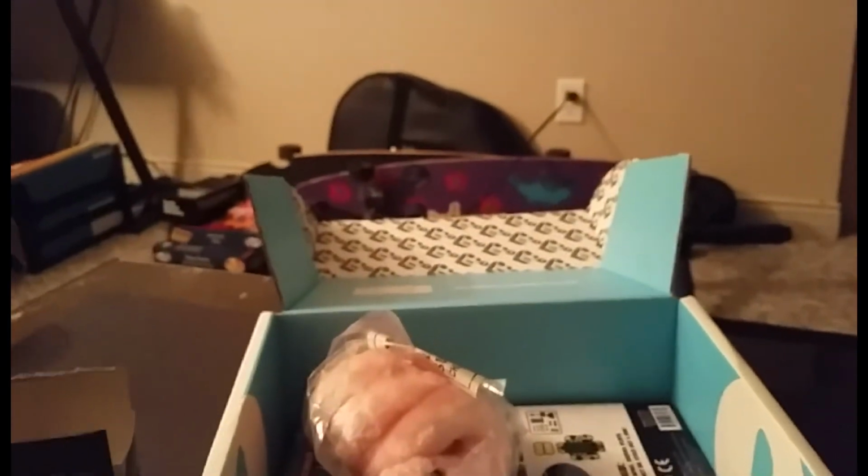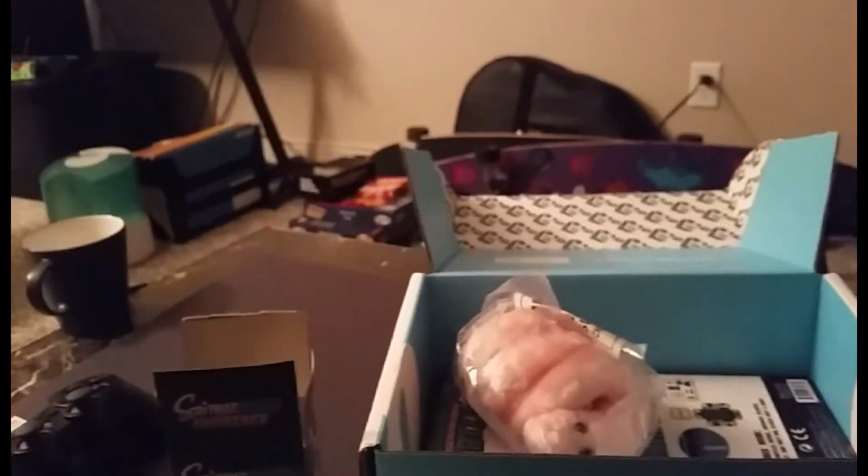Looks like a Marvel Series 1 blind bag. I kind of hope I get the Green Goblin in there. That's pretty cool. I'll try to open this one without putting you guys down. Seems hard to open. Alright. Sorry about that, guys. Took a minute there.